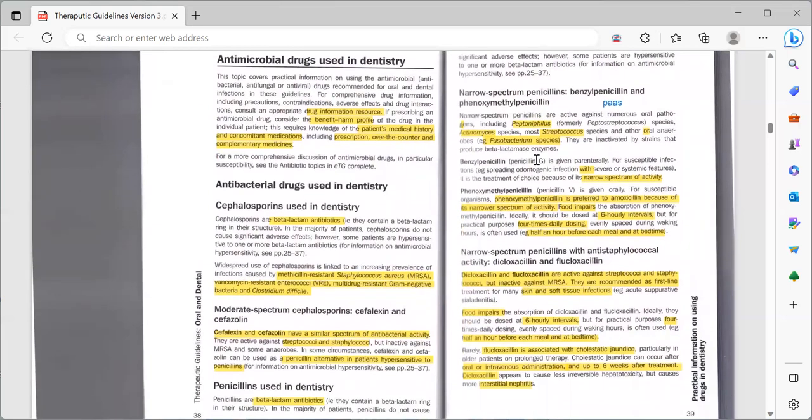So there are a few types, right? Narrow spectrum penicillins are always better because they only act against certain types of organisms, and they do not increase the chance of resistance as much as the moderate ones, and the broad ones have the most chance of causing resistance. Okay, so which are the narrow spectrum penicillins?